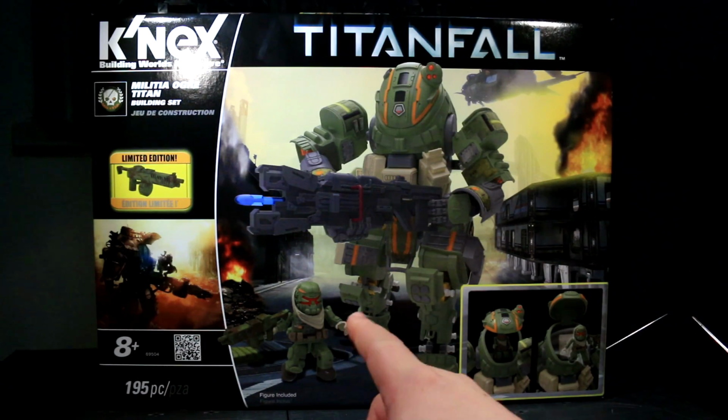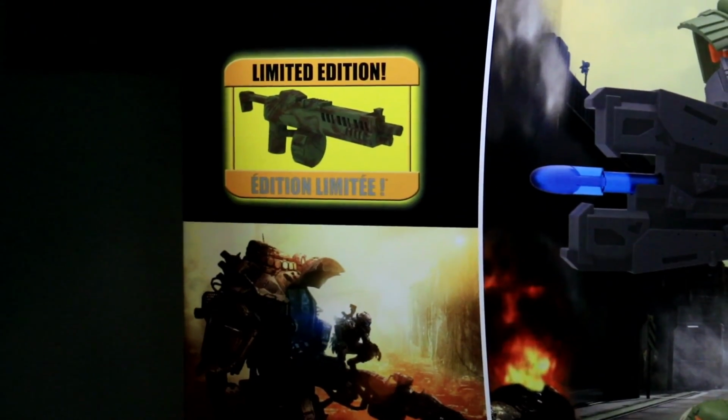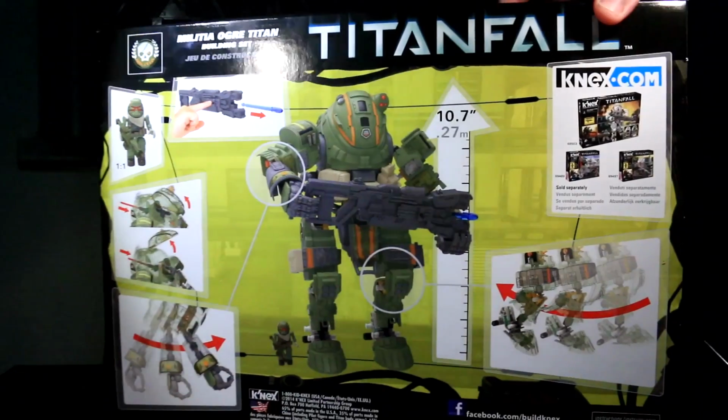This thing is showing how there's like a figure, and that the cockpit opens. It's showing a much better looking Titan over here, which is a piece of art from Titanfall. And there's a limited edition gun and a QR code. And if we flip this thing around, this is where it gets crazy, man. Like, this is some crazy next level stuff we're gonna see here.